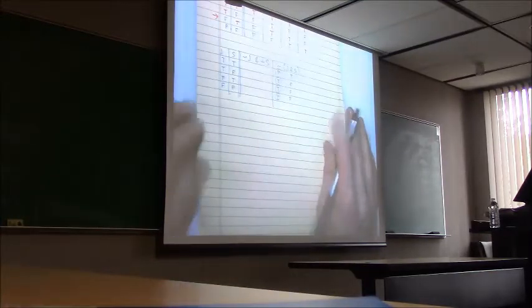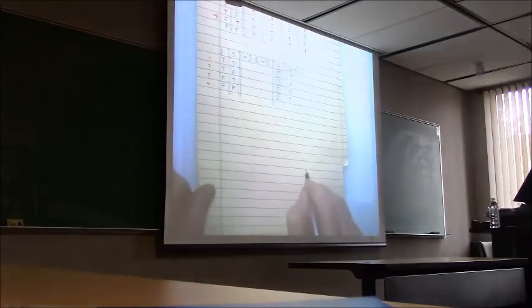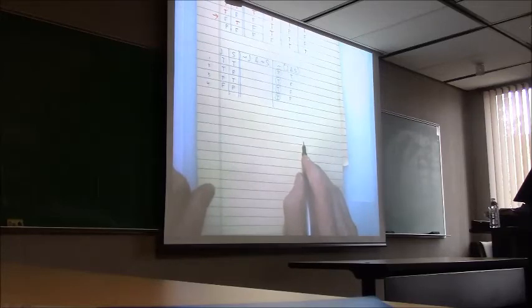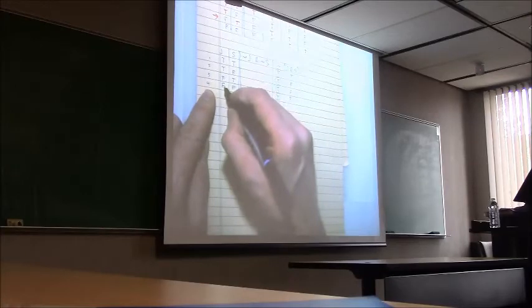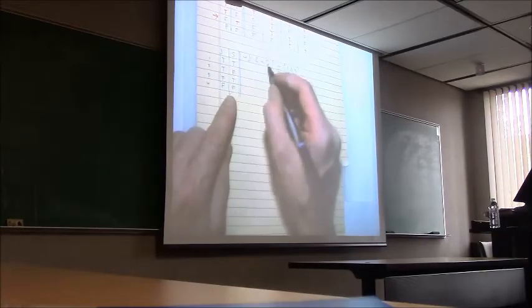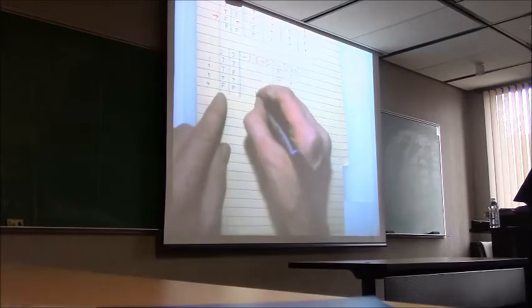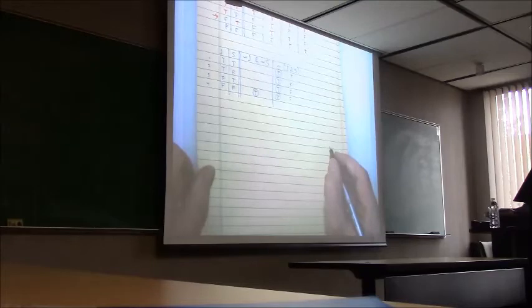When both are true. What line is that going to happen? On what line are both not J and not S true? Line 4, because J will be false, so not J will be true. S is false, so not S will be true. So this is going to be true on this line. On every other line, at least one is going to be false.